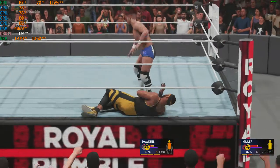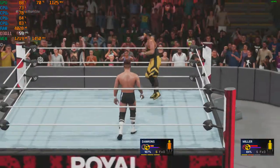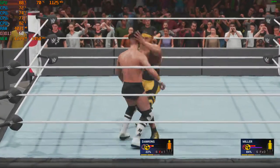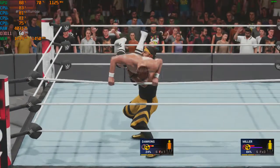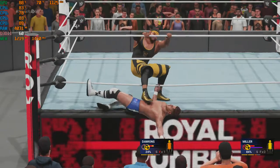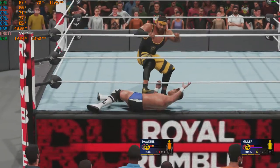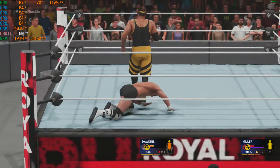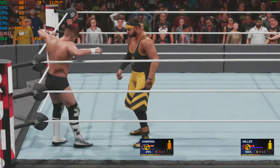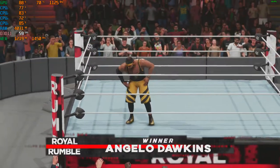We're down to the final three superstars. Oh boy, he is rolling. Nailed it. But can he follow up here? Angelo Dawkins might have just secured the victory. Remember, both feet have to touch the floor once you go over the top rope in order to be eliminated. Angelo Dawkins is getting clotheslined. Nice shot. And then there was one.